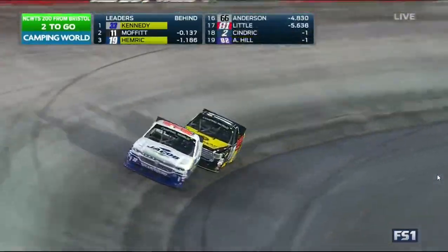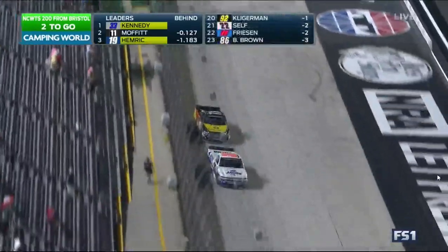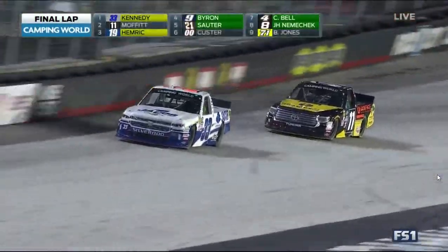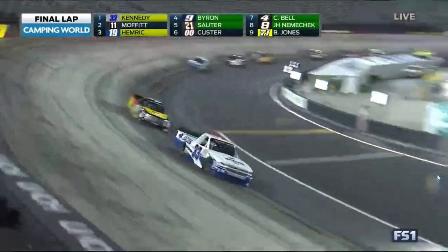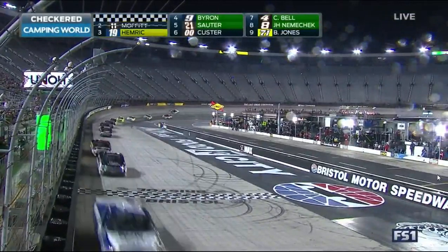Deep into the corner. Gives him a little bump. Moffitt's going to nudge him, I believe. He's got 2 chances to do it. The white flag lap. Ben Kennedy trying to hold off Moffitt. Great corner by Ben Kennedy. Strong exit. I don't think Moffitt can get there. Ben Kennedy through 3 and 4. He's going to do it. Ben Kennedy wins at Bristol.